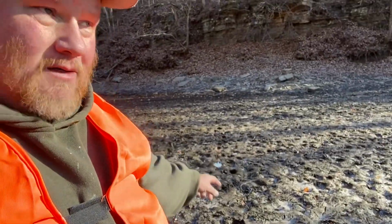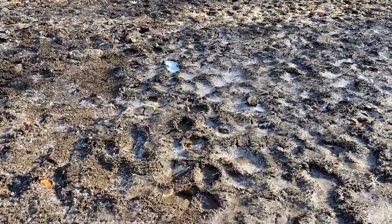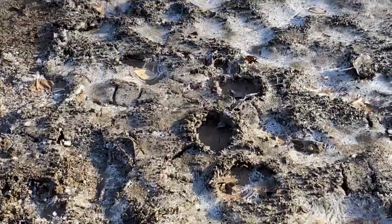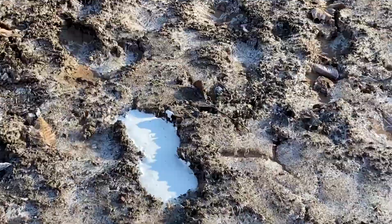And back there is a regular print with the claw marks and all. So what I'm gonna do is turn the camera around here and I'll show you the trackway. Okay, here's the trackway. It runs from down at the creek all the way up through here. As you can see, those are all prints.